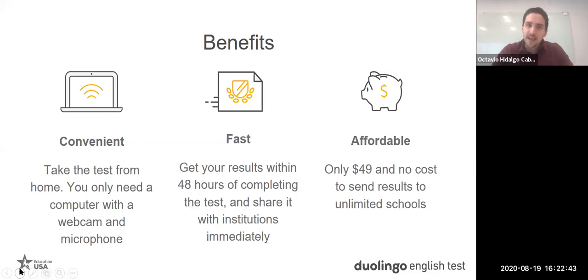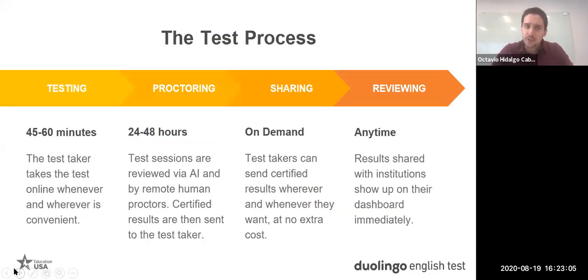The test and the experience is fast and efficient. Taking the test takes less than 60 minutes of your time, and receiving the results should be in the next 48 hours. You can share those results with as many institutions as you want. It's completely free to send results to the institutions, and it's affordable as well. It costs only $49 to take the test, and you can take it up to 2 days every 30 days.